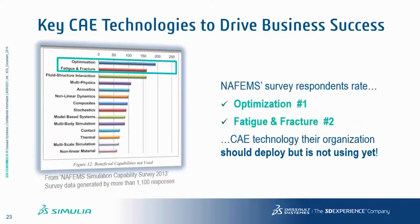Another question has been asked: which CAE technologies would provide benefit if they were applied more consequently in their organization. At the top of this list is optimization, and fracture and fatigue at number 2. These are the technologies being underutilized. They would like to apply these technologies to support their daily engineering work to create innovative product solutions more easily.